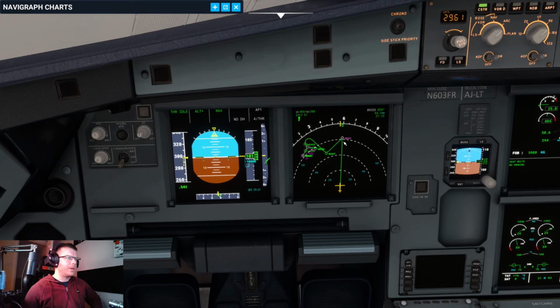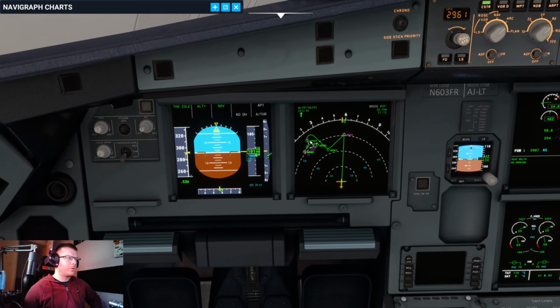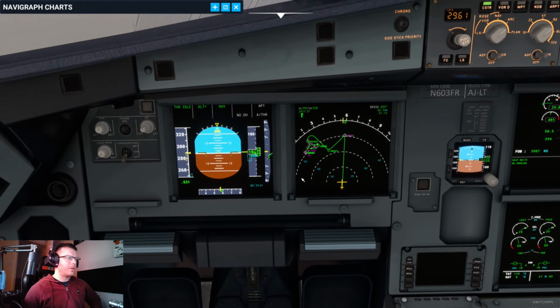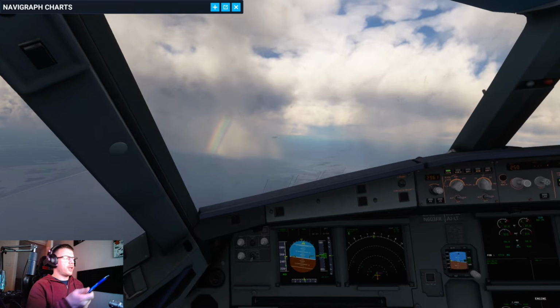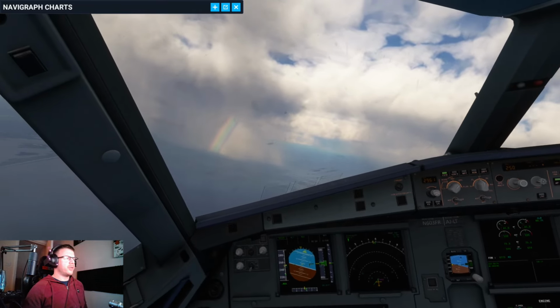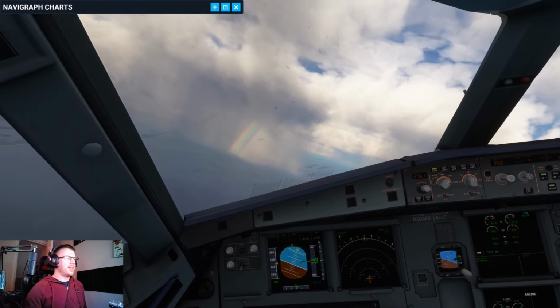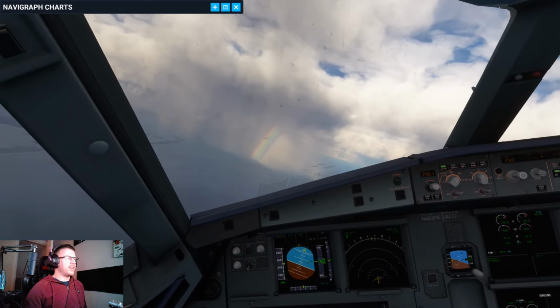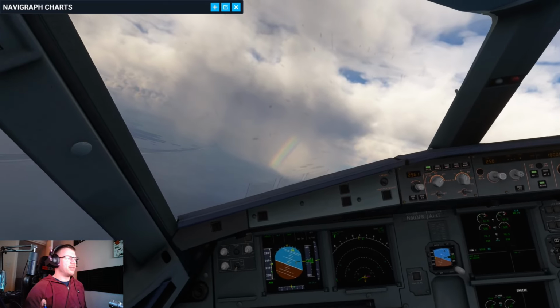Not too far away now. So we'll hit brakes, we'll bank back left, and then that's our approach through Menge onto 27 right. So as we turn onto our approach pan, we've got a lovely little rainbow in front of us. It's not so sitting in the sim before, to be fair. That's quite nice. Definitely adds a little bit of realism to it.